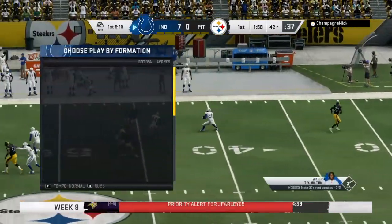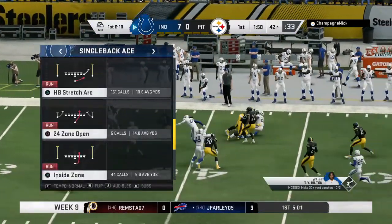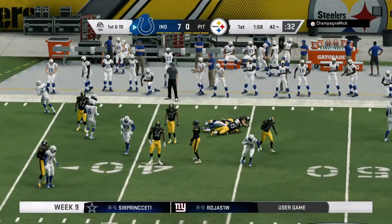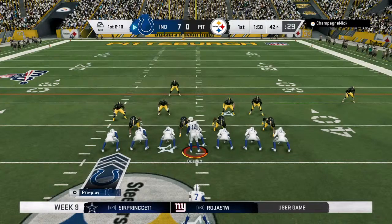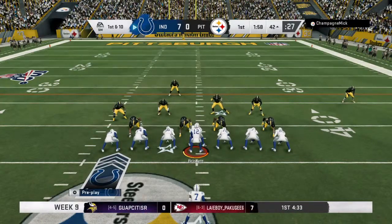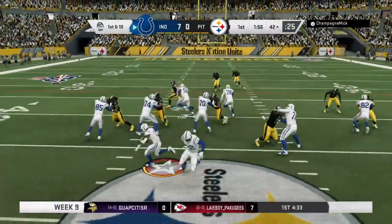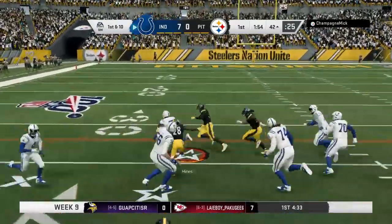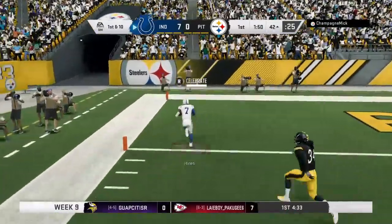A great return there of 22 yards. And the Colts are set up well as they take over 1st and 10 on the short side of the field. On 1st down, Hines. He's got the 1st down here inside the 30.